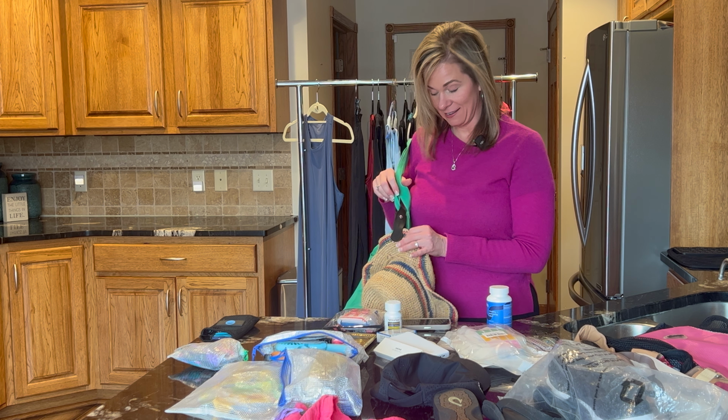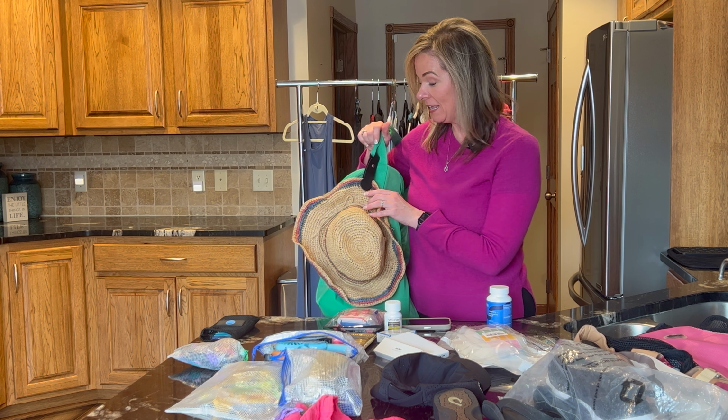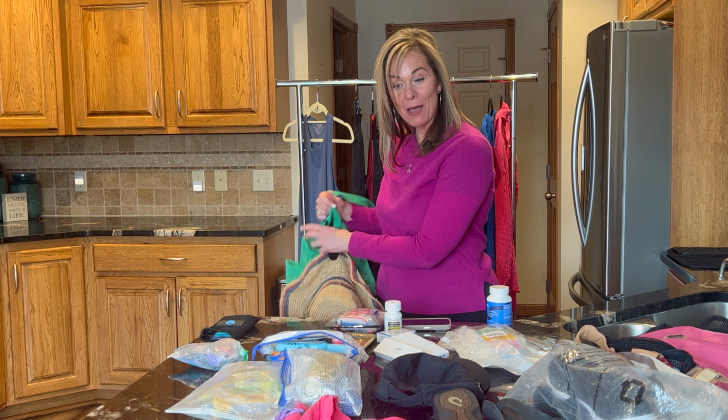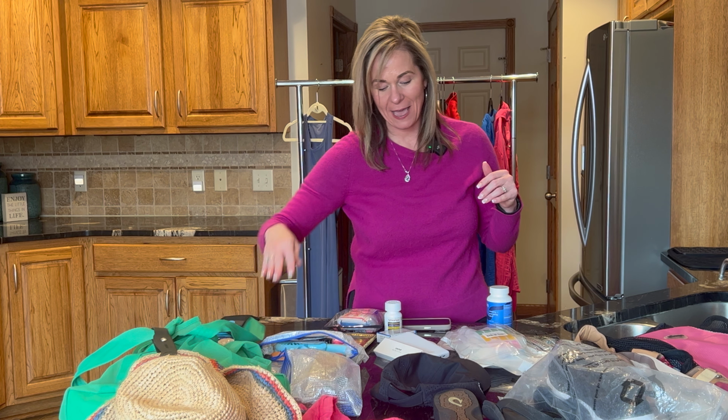So again, I can't tell you the review yet, but I can tell you I have been moving all over, and it is not moving. So that hat clip is going with me as a permanent thing, I think, as well for my beach bag.